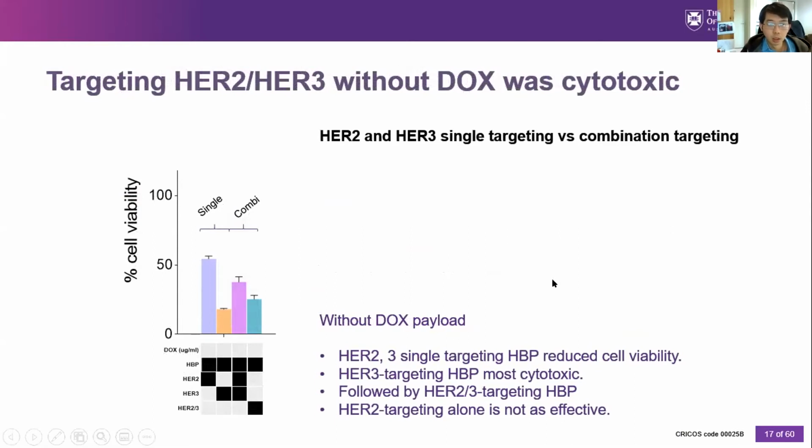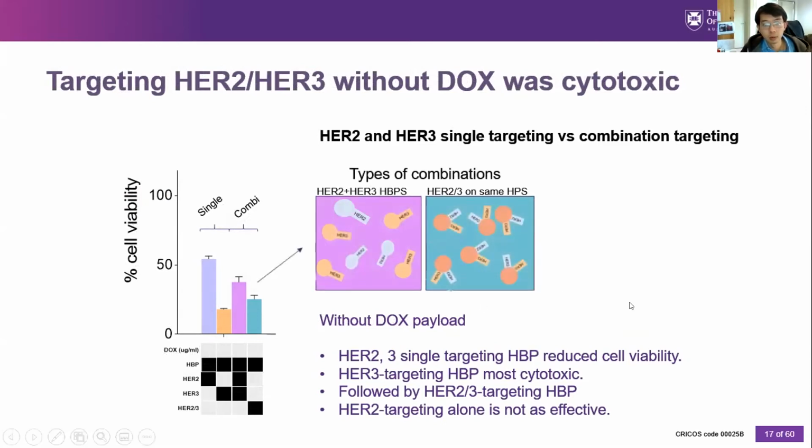By attaching the HER2 and HER3 targeting antibody on the nanoparticle, you can see that it is able to reduce the cell viability of cancer cells by close to 50%. So this is even without having a doxorubicin payload. This shows that by targeting these two receptors, there's some cytotoxic effect. And I've tried two types of combination. One is to have polymers with HER2 and HER3 targeting separately. And the other combination is to put both HER2 and HER3 targeting antibodies on one nanoparticle. So these two combinations are as effective.